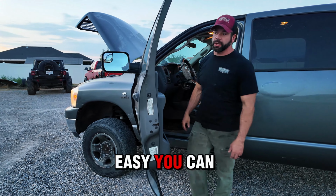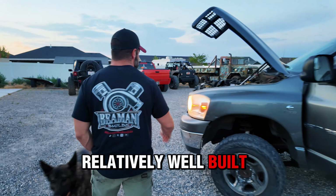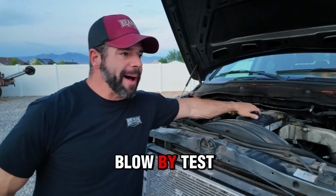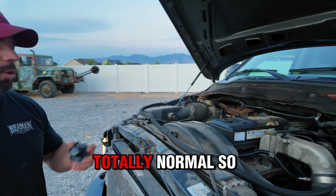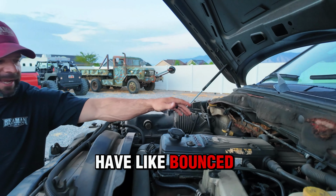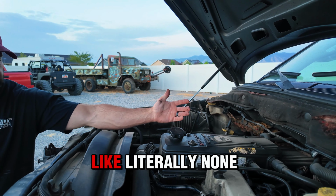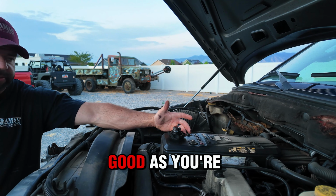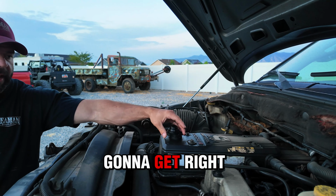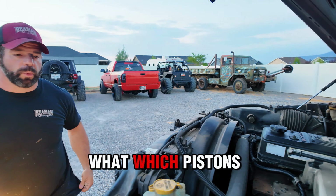When it starts that easy, you can be somewhat confident that it's a relatively well-built truck. All right, so good old blow-by test. So a little bit of blow-by on a high mileage motor is totally normal. So if it would have like bounced the cap a little bit, totally fine. This thing has, I mean, none, like literally none. So it's about as good as you're gonna get right there. So I'm pretty confident that we didn't get fooled. It actually is a new motor. You just need to figure out which pistons are in it.